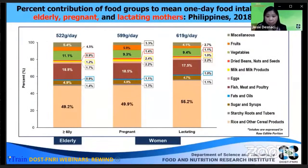Okay, so among elderly, pregnant, and lactating mothers, as we can see in the slide, rice and other cereal products had the highest share of the total daily food intake. Consumption of fish, meat, and poultry provided less than 20% of the total intake. Vegetables and fruits accounted for less than 12% and less than 6% of the total daily intake respectively. Modest amounts were consumed among other food groups, including milk and milk products, starchy roots and tubers, fats and oils, and dried beans, nuts, and seeds.